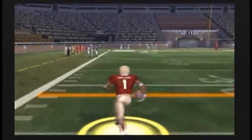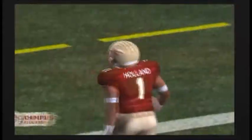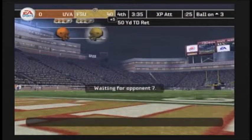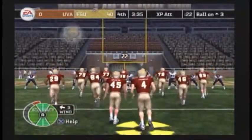Holland fields it at the 50. Down the sideline to the 10. Touchdown, Florida State. Where was the coverage on that play? Well, credit to blocking here. They created a big enough lane for him to run through, and as they say, the rest is history.